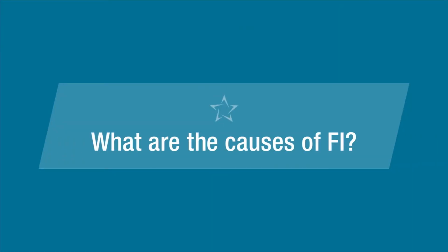Most commonly, this condition affects women, the elderly, and patients who have had a history of a complicated vaginal delivery. Fecal incontinence can be caused by new medications, chronic constipation, or weakness of the pelvic floor. One leading cause of pelvic floor weakness is obstetrical injury.